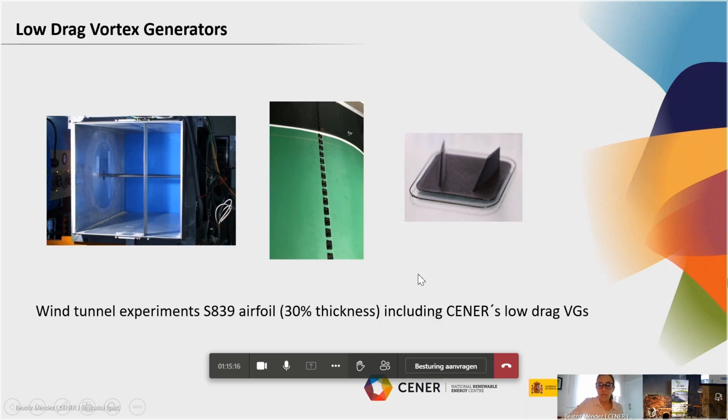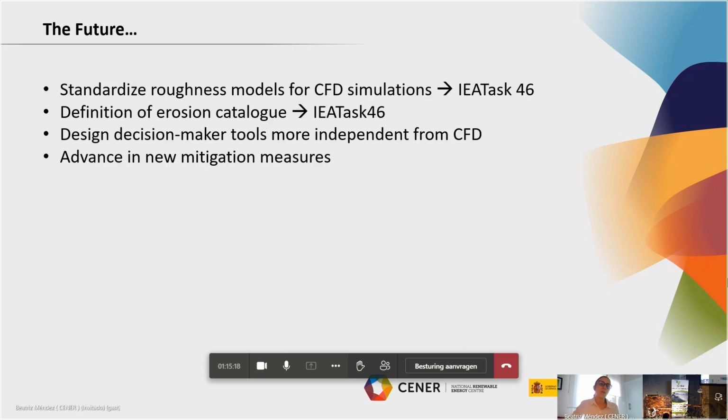But before finishing my presentation, I would like to give some conclusions. The thing I would like you to keep in mind is, first of all, we need to standardize roughness models for CFD simulation, and also a definition of the erosion categories to make a catalog in order to standardize the whole process to understand the power losses due to roughness or erosion.